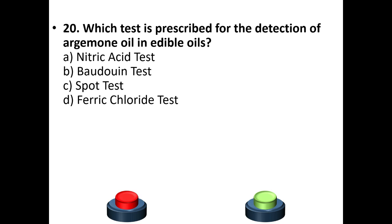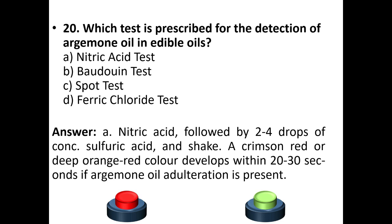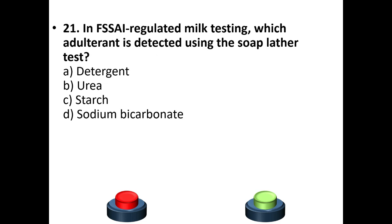Question number 20. Which test is prescribed for the detection of argemone oil in edible oils? A. Nitric acid test, B. Baudouin test, C. Spot test, D. Ferric chloride test. Here answer is option A, nitric acid test. Add nitric acid, followed by 2-4 drops of concentrated sulfuric acid, and shake. A crimson red or deep orange red color develops within 20 to 30 seconds if argemone oil adulteration is present.